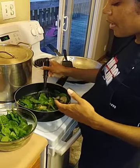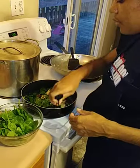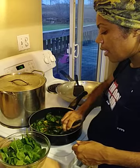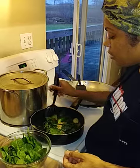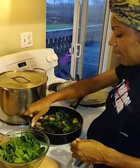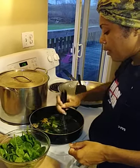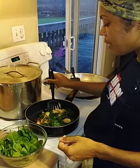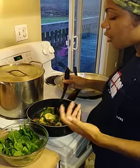And I normally have a cup of coconut yogurt with it on the side, 2 pieces of toast with almond butter as my spread, not jelly. Sometimes I'll put honey on top of the almond butter. And then as far as what I drink, I'm really not a juice drinker. I don't drink juice. I drink coconut water.